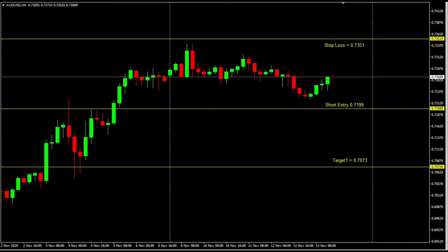But before I give you my forecast, let's go and see what happened last week. This is the AUD USD 4-hour chart. Last week we recommended you to go short at this price 0.7199 with the take profit target 0.7073 and the stop loss at 0.7351. Well, the entire week this did not trigger, so this trade is a void trade.